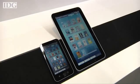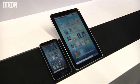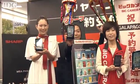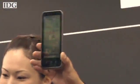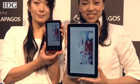Sharp will end sales of most of its Galapagos tablet computers less than a year after launch. It will discontinue the 5.5-inch and 10.8-inch models in Japan later this month. When the devices launched last December, Sharp said it hoped to sell about 1 million of the tablets and take the lead in Japan from competitors like the iPad and Kindle. Apparently, that won't be the case.